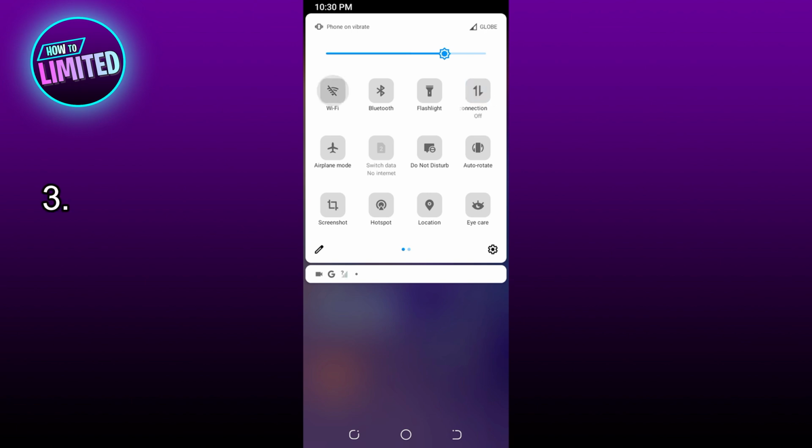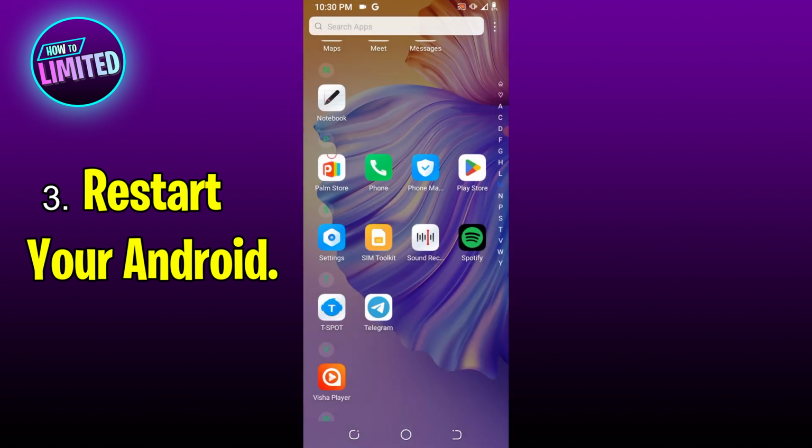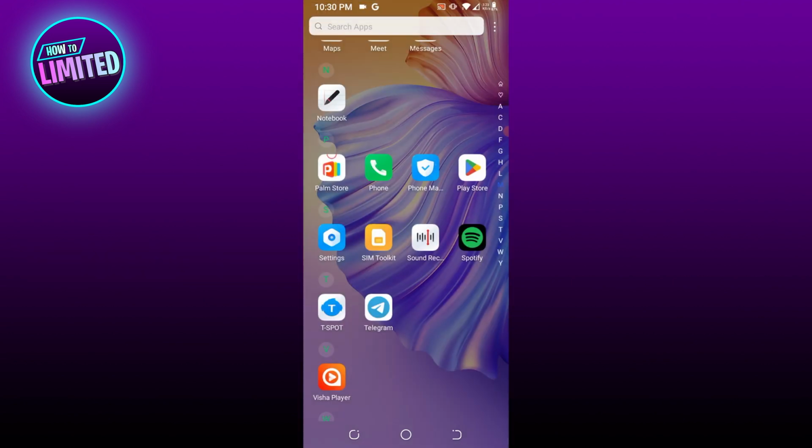Number 3. Restart your Android. One of the common but effective ways to fix the error is restarting your Android phone. This is a basic step that everyone should know. It can solve any kind of glitches that occur on Android phones.